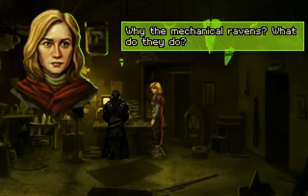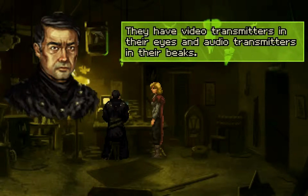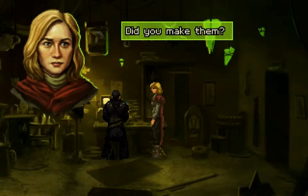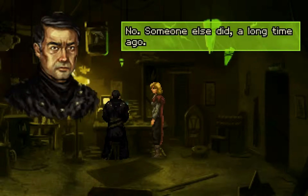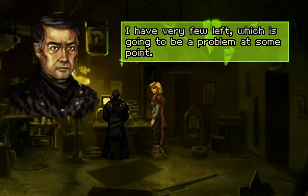Why the mechanical ravens? What do they do? Rather clever little inventions, wouldn't you say? They have video transmitters in their eyes and audio transmitters in their beaks. I use them as scouts, since I can control them remotely. Did you make them? No, someone else did, a long time ago. In any case, they've served me quite well, at least the ones that haven't broken. I have very few left, which is going to be a problem at some point.